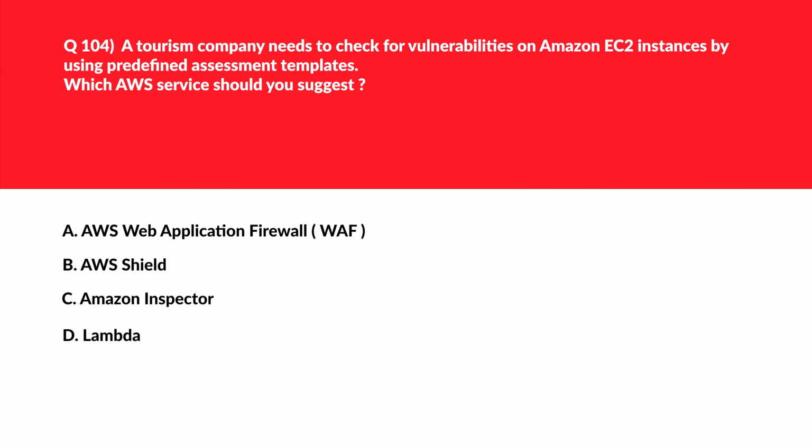Okay, the question is about security this time, because it's all about EC2. Let's look at option A first. A is AWS Web Application Firewall, also known as WAF. In the question, if you look, there is no mention of SQL injection or cross-site scripting. Hence, we don't need AWS Web Application Firewall. A is out.